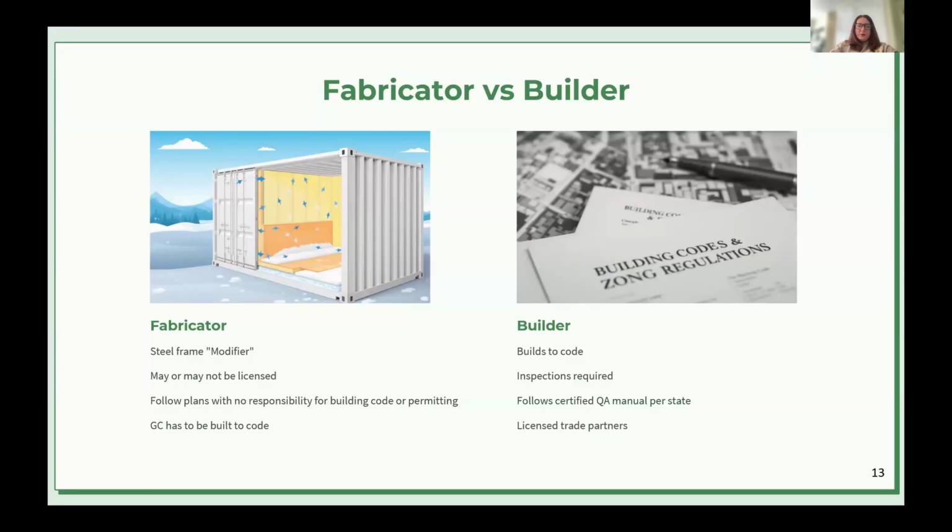So there are two distinct ways that people and companies will use containers. There are what we call the fabricators and the builders. And sometimes companies will do both. But the fabricators are truly those who don't necessarily follow the code, because what they're going to do is the heavy lifting of the container. They would be doing the cuts and the welding pieces, things that they might not have to follow a plan for, and then deliver that container to the appropriate developer, contractor, or such, and that person or company would then finish it off.